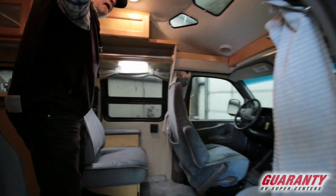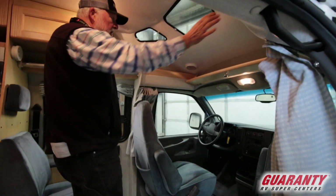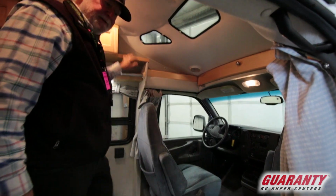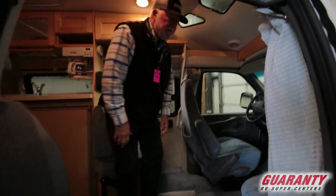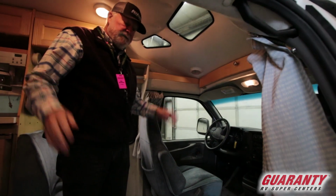And of course, on this side, plus you've got the drop down up above, overhead, so you can pull it down while you're driving and access maps or reading glasses. Maps, who uses maps? Forget your phone. Chevy V8, about 30,000 original miles. I pulled the Carfax, AutoCheck, whatever. Everything's golden on this unit.